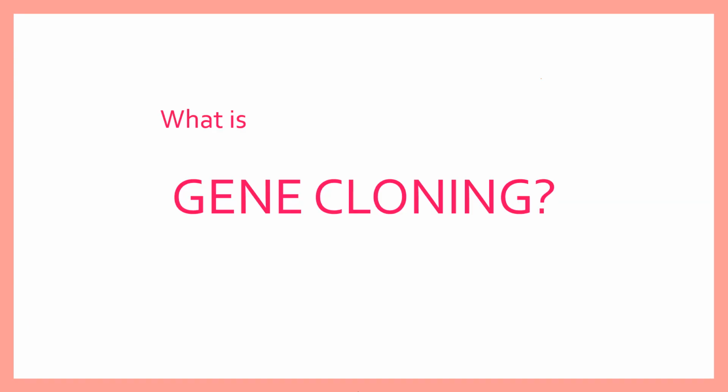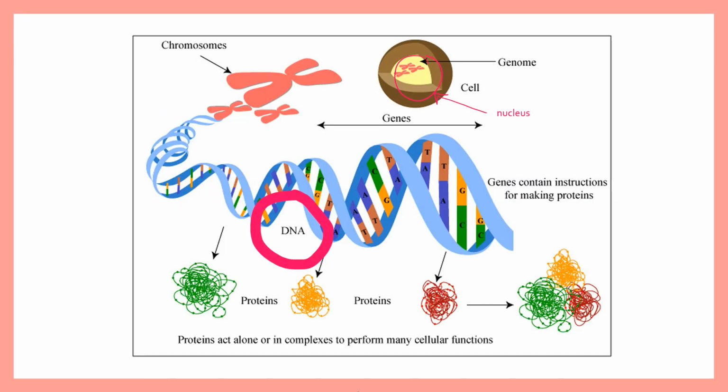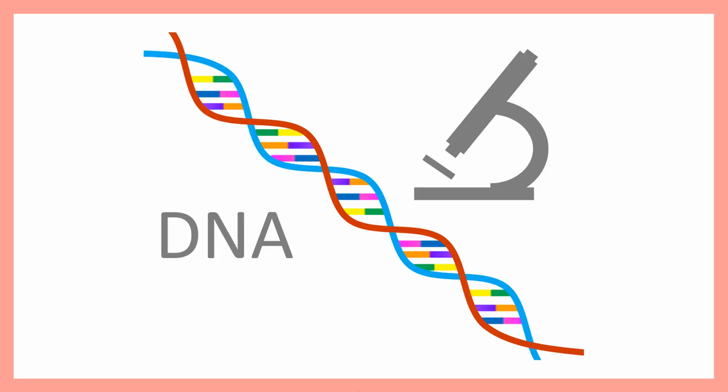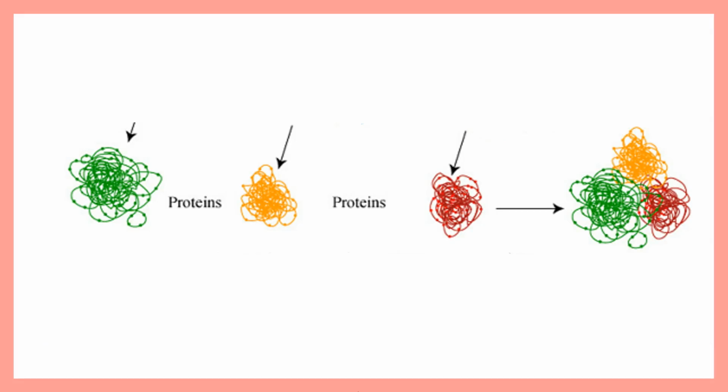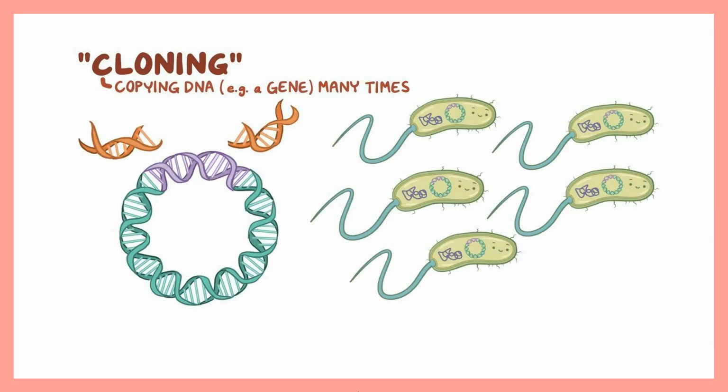Let's take a step back and look at genes and DNA. Deoxyribonucleic acid, or DNA, holds the information for the development and functioning of an organism. Located in the nucleus of a cell, DNA has genes that contain instructions for making proteins that perform a specific function. In genetic cloning, scientists create copies of a specific gene by isolating it from an organism's DNA.